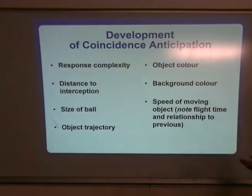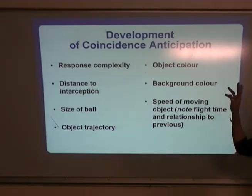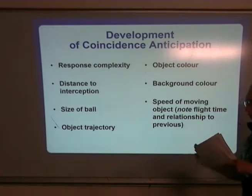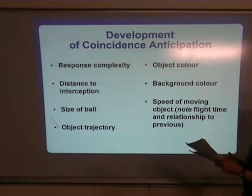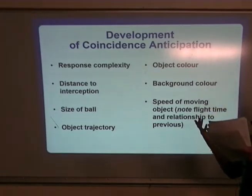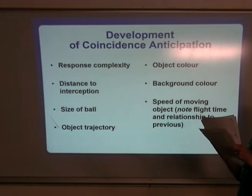As I mentioned earlier, a larger ball improves success with catching over a small ball, but it decreases the level of developmental sequence, right? It's a less mature, less competent pattern with a larger ball, but I'm more successful and therefore I enjoy it more, right? The trajectory of the object can be very important, right?